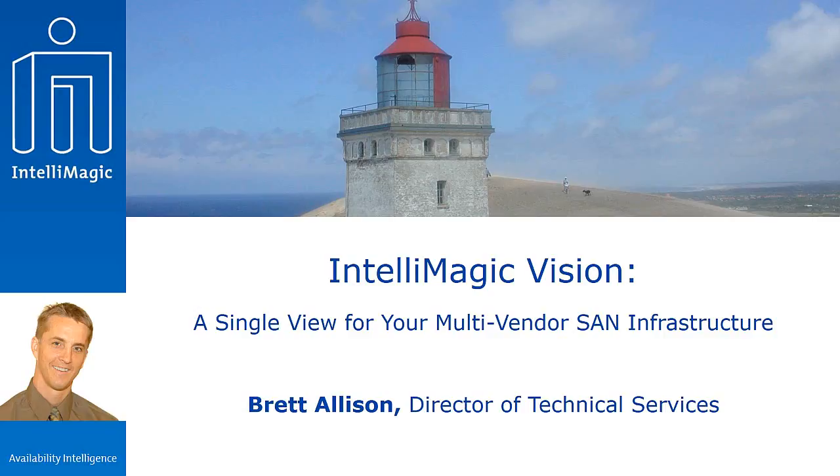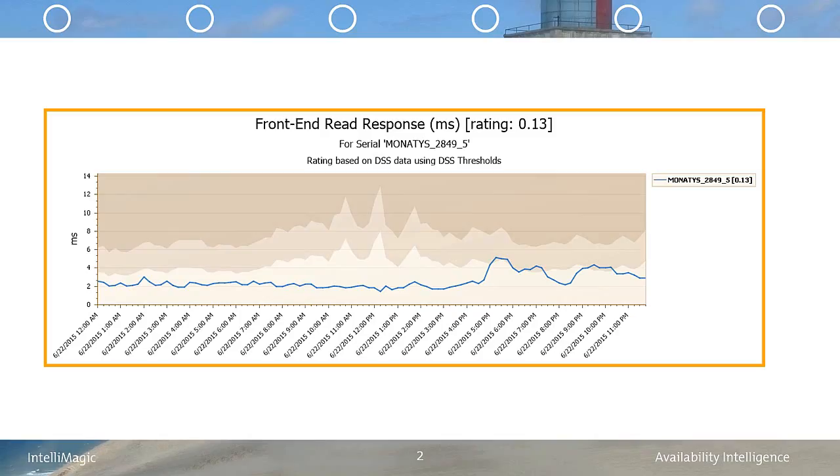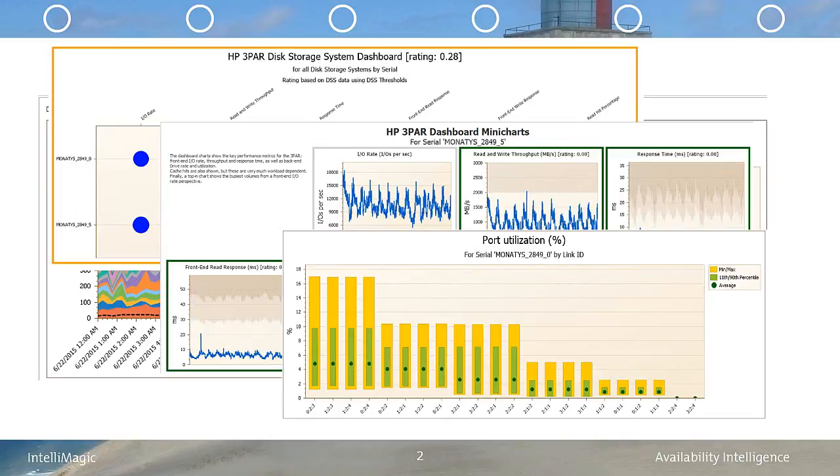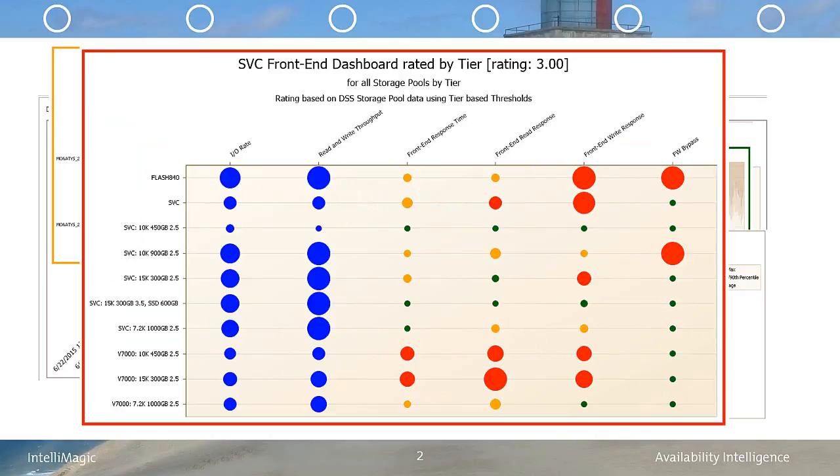IntelliMagic Vision analyzes the performance health of all your SAN components on a daily basis and translates the outcome into intuitive dashboards and rated charts. It automatically identifies issues in the making before they can impact production. By revealing the risks and hidden bottlenecks, IntelliMagic Vision reduces availability incidents and prevents performance degradation.